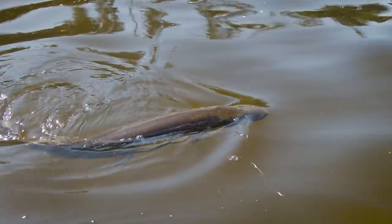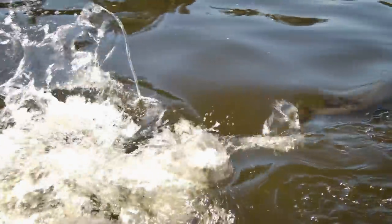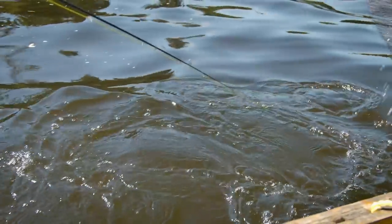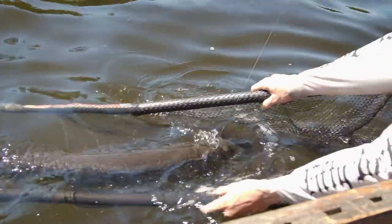Bring that head over. Oh, almost. Oh, baby. Yes, in the net!